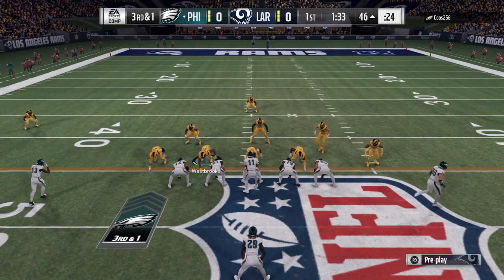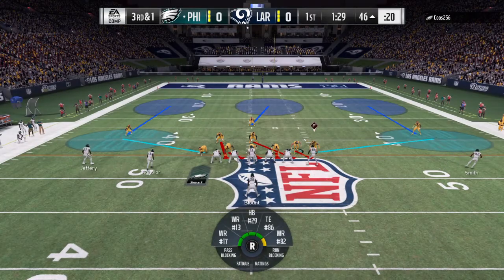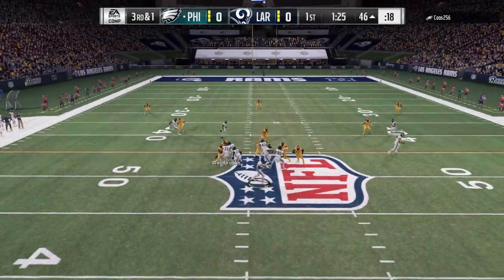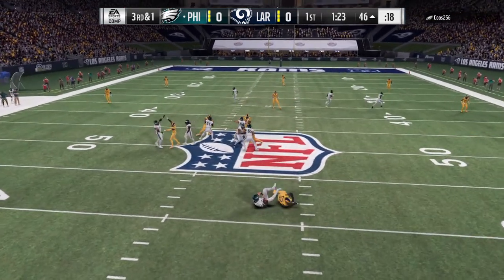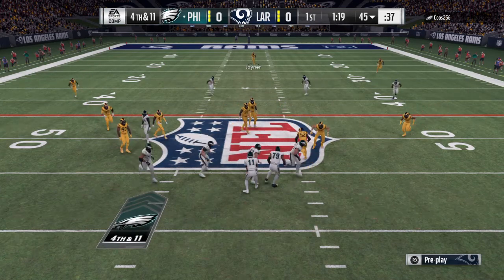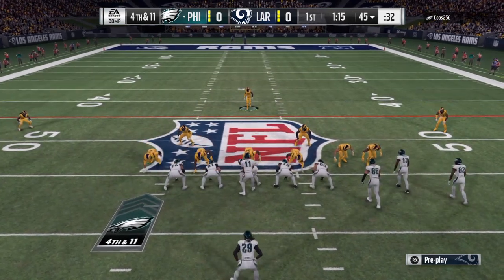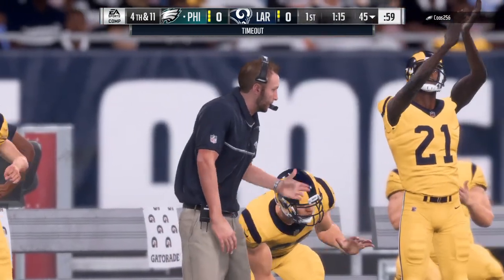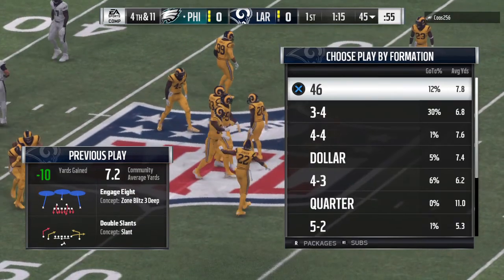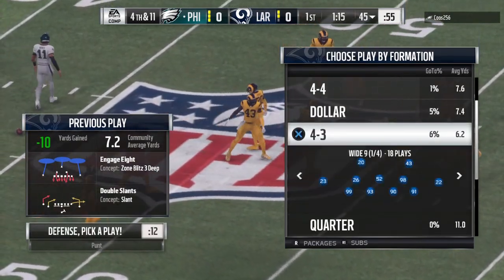Zach Ertz, the man in motion. Wentz to throw on third and one. And no escaping this time as he'll go down. They got him for a sack. Alec Ogletree in there to drop him for a loss of 10. And it'll be fourth and long. Now the defense going to use the first of their timeouts. They'll have two remaining as we step aside here in this first quarter.